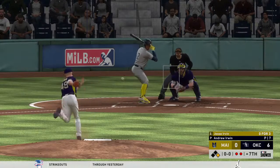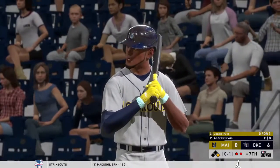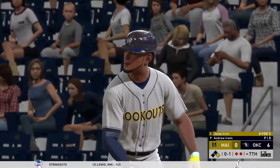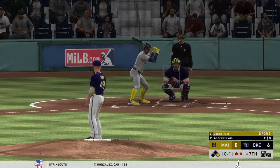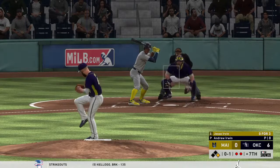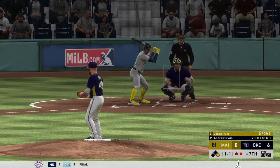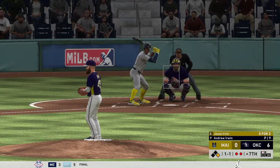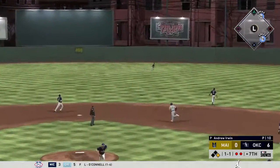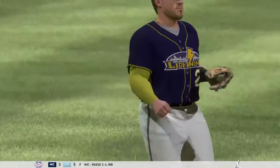He's ready. Here's the first offering. Here's the pitch. Fastball just misses. That's ball 1. A runner on first with 2 away. High in the air out to center field. Davis is going to have room out there as he puts this away to retire the side.